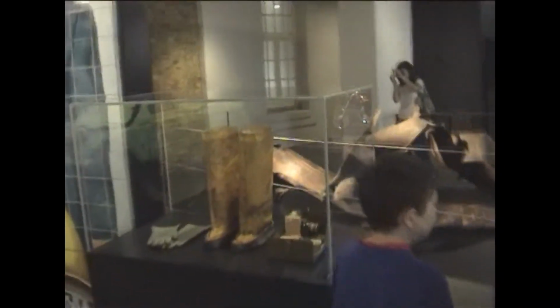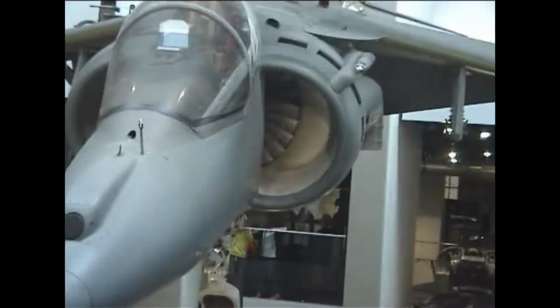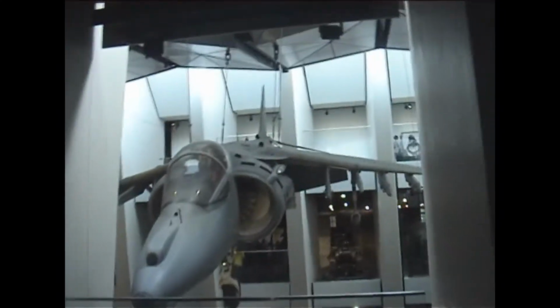I'm bad at this. I guess part of it, I'm a bit stressed out by the fact that I'm with school and I have to meet up. Oh, look at those intakes. That's massive. Armored personnel carrier, British.